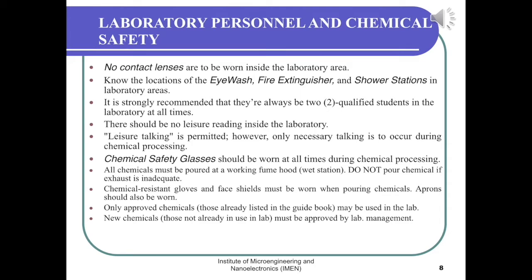There should be no loud reading inside the laboratory. Talking is permitted, however, only necessary talking is to occur during chemical processing. Safety glasses should be worn at all times during chemical processing. All chemicals must be poured at a working fume hood or wet station. Do not pour chemicals if exhaust is inadequate. You must always check the exhaust, whether it is on or off, or is adequate enough to suck the gas or the chemical vapor.